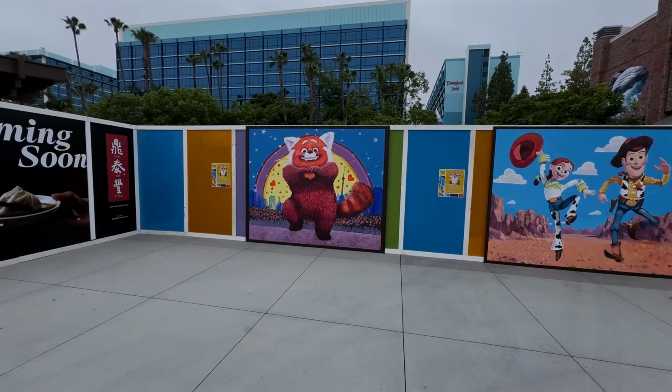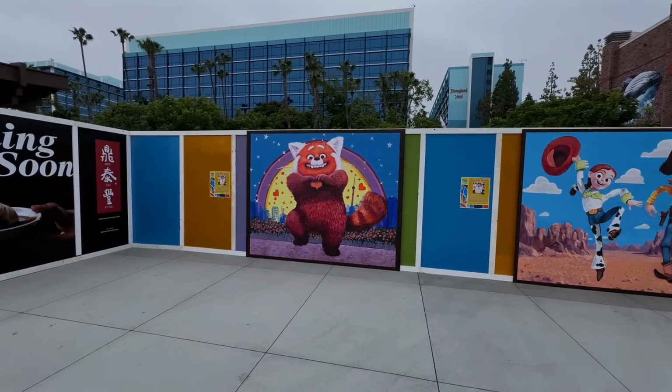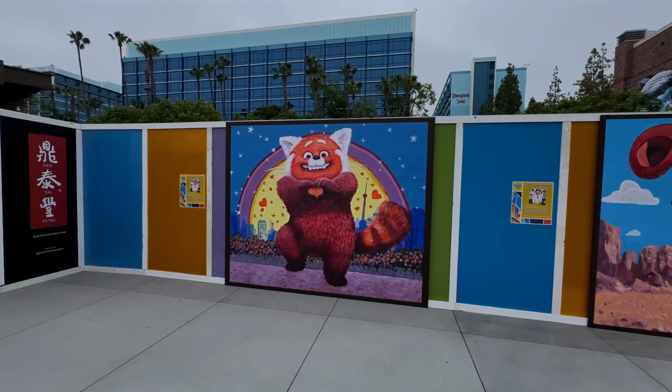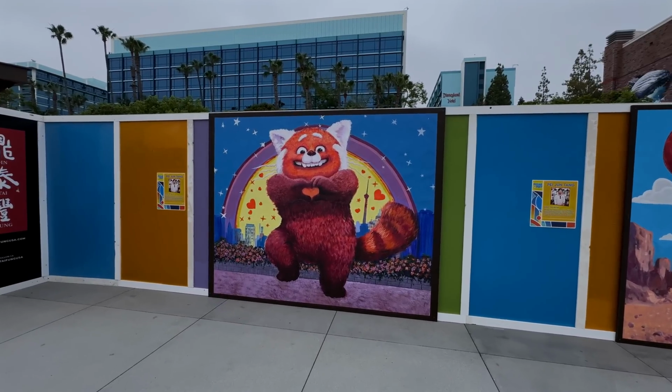I'd also like to point out that Big Red Panda May looks to be doing Gangnam Style. Am I right?